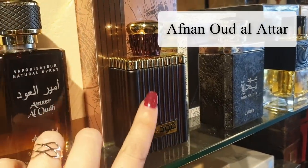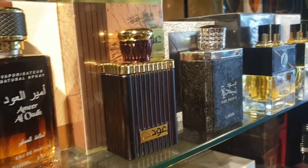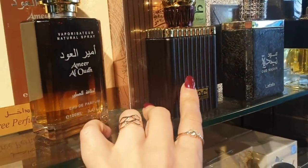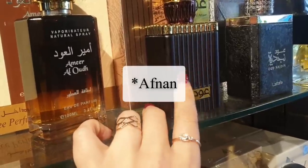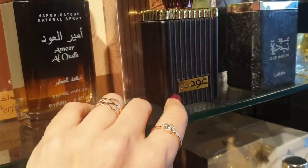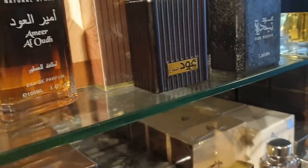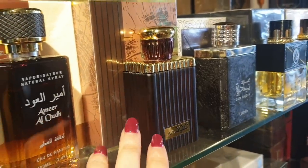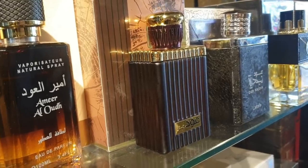It's called Oud Al-Atar, this one. I'm gonna try it because I'm curious now. Actually, this one is not by Latafa. I just read the box and the company's called Al-Atar. So I have not heard of this company before. This is a very light, musky scent. Very nice, easy to wear kind of a fragrance. So it's a nice, warm, musky scent. A little bit sweet as well, but very light.